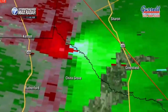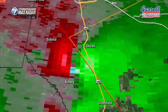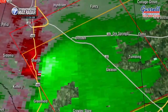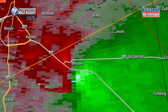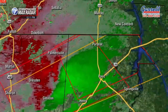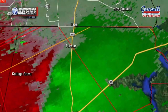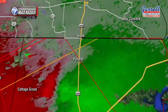Oh, yeah. And then it looks like this came through Kimmery, and then I'm a little concerned for the folks in Sharon, maybe south of Sharon, could have potentially been hit, and then just south of Dresden also. But we think it lifted before it got to Ore Springs. And at the current moment, it does not look overly tornadic to me, but the National Weather Service is going to keep that tornado warning on just in case, as this has had a history of producing a tornado.